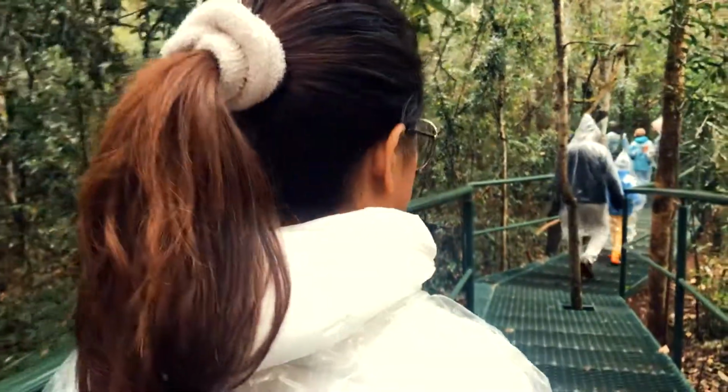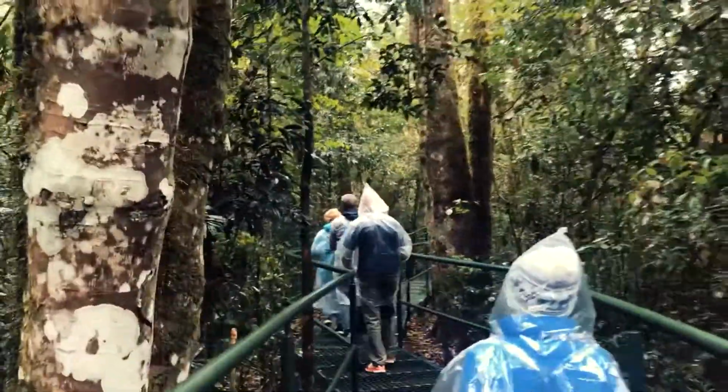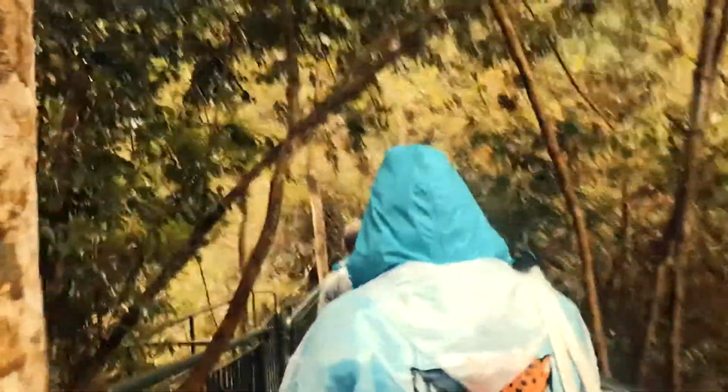and this is my first walk in a jungle, and this is nice. There's so much nature around, it's just beautiful. This nature trail through the national park has been just fantastic.